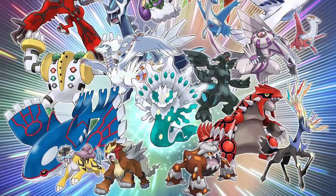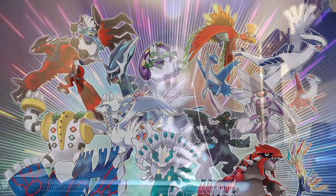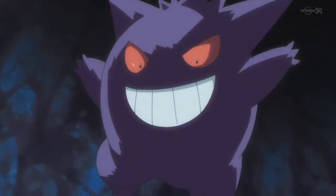Now there are going to be exceptions with, for example, legendary Pokemon, where they feel more badass or meaner looking. Even though they make a meaner looking Pokemon instead of a cute Pokemon, I still feel like they use the relatability to make you feel like you could have a connection with that character.